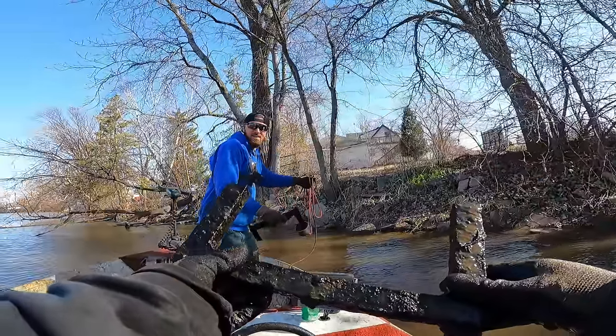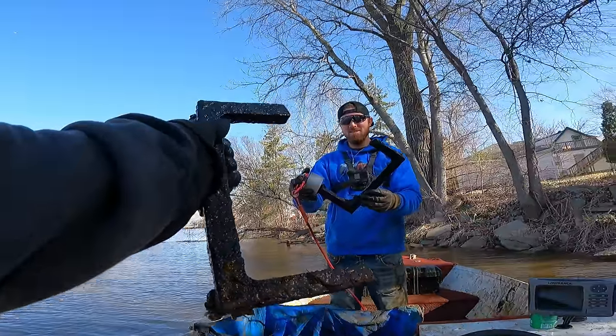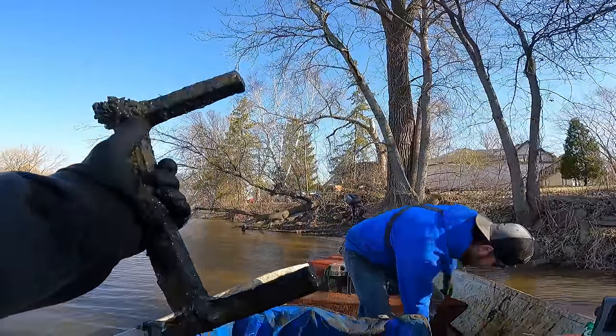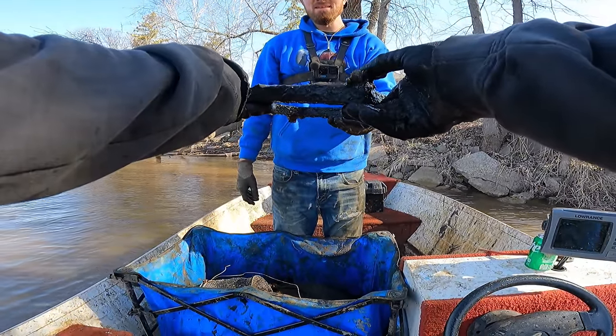Bro, look at it. What the heck? What in the world happened here? We just caught the exact same piece. Like literally. Oh, wait. Do they go together? They absolutely do. I think they do, bro. Like two pieces of a puzzle. They look like they broke off of each other. No way. Yeah. We found the missing links.